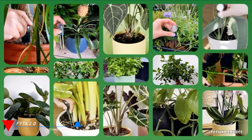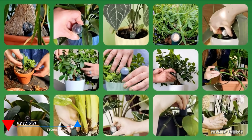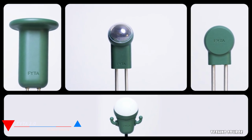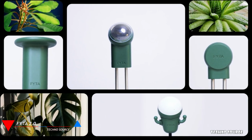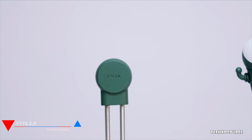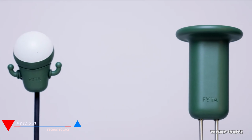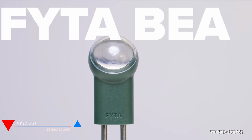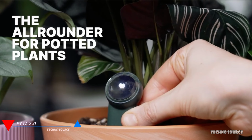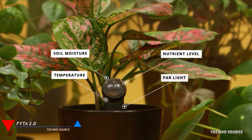Instead of relying on guesswork, FYTA provides real-time insights into what's going on with your plants. The FYTA system is modular and includes 4 different trackers that work together. The FYTA Mini and FYTA Sphere are designed to work as a team, with the Mini monitoring soil conditions for individual plants and the Sphere tracking the overall microclimate of the environment. The Sphere even has a reorientable dome to accurately capture light from multiple directions.